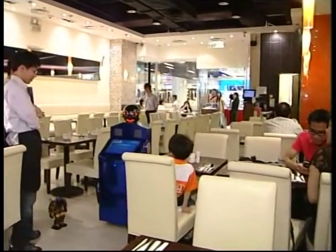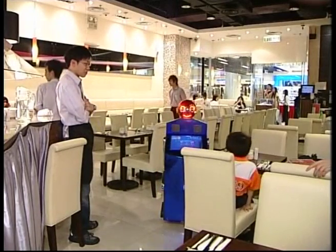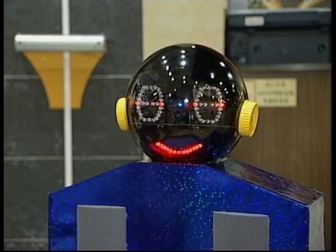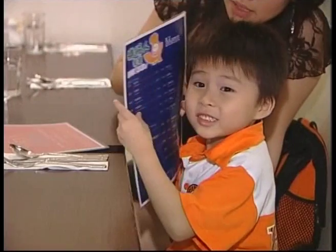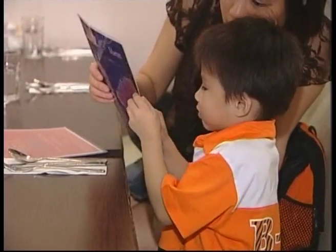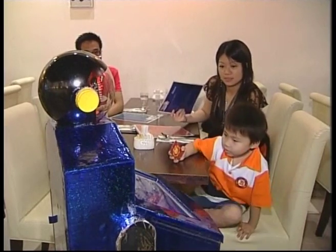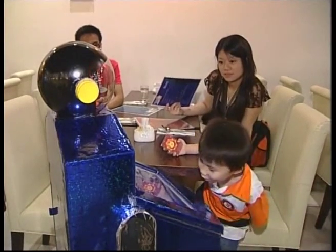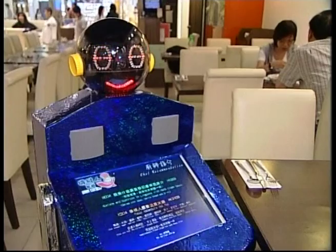These new waiters have something to do with attracting patrons back to this busy little restaurant in downtown Hong Kong. At number 2 on the countdown, our front of house at this food establishment is brightly coloured, has flashing lights for eyes, and is Hong Kong's first robotic waiter. Just like any good host, the robot greets customers and takes their orders.